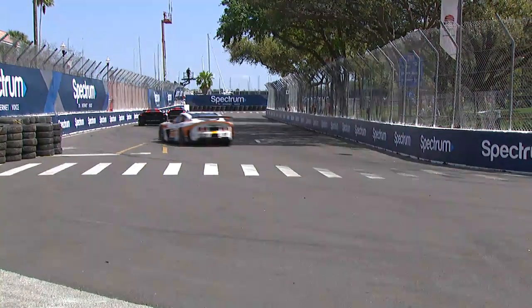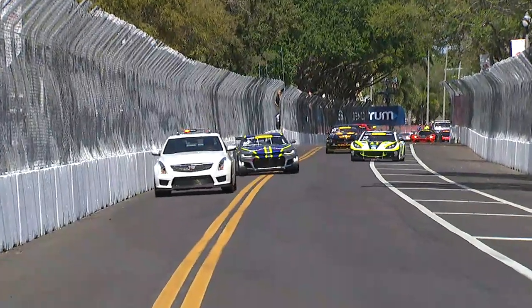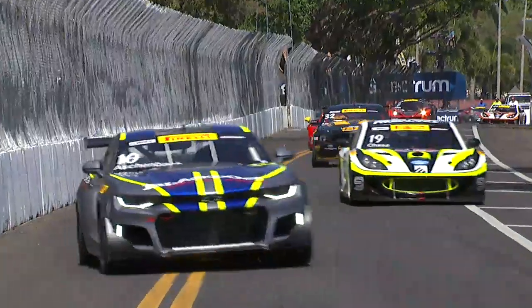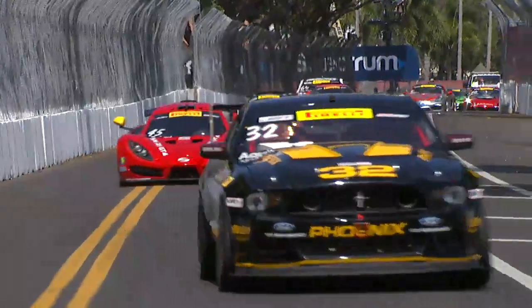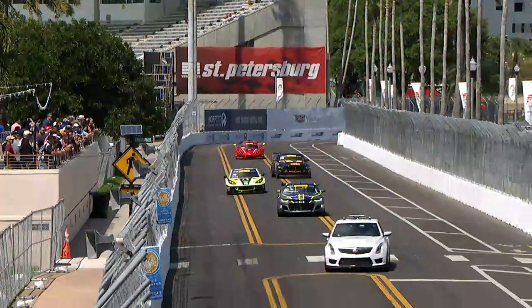But the bad news is we're not seeing him behind the wheel of that really pretty Lotus that he campaigned last year. But he said, I've got a few irons in the fire, maybe I can do an odd race here or two this season. Yeah, absolutely.